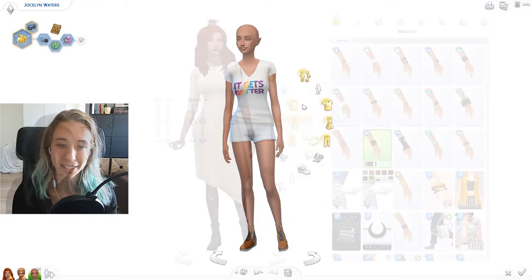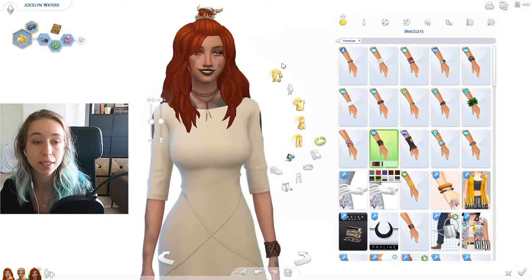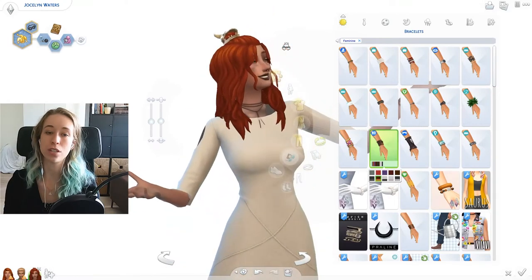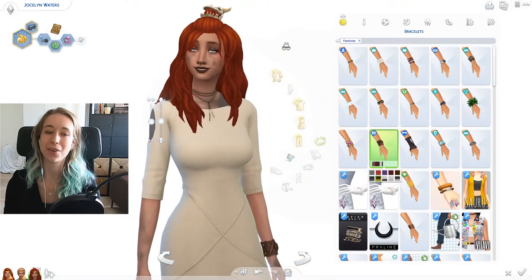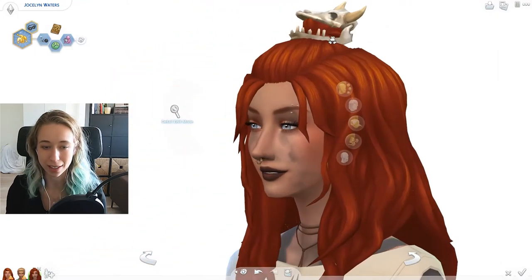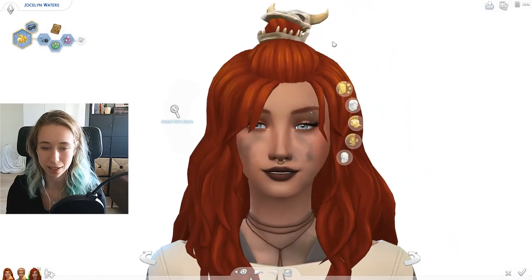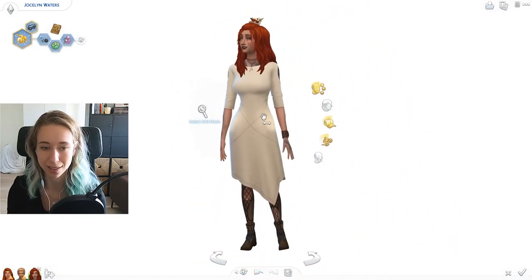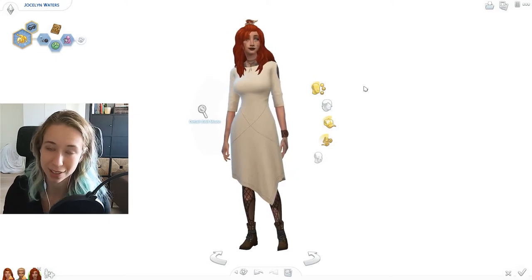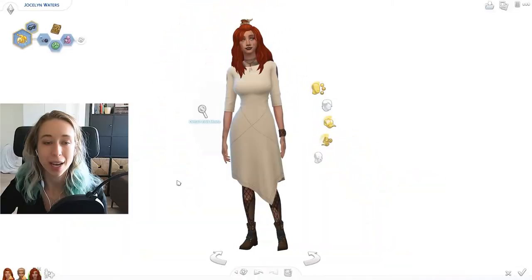Well, fine. Okay, so I think I'm gonna leave it right here. This is Jocelyn Waters. She is a witch. She is different from all the other Sims that I have made before. So this is what her face looks like. She's got a bit of a big nose, and I gave her a nose piercing and an eyebrow piercing. I thought that was nice. And then this is the outfit. It's not a very special outfit, but it's a different kind of outfit. So yeah, Jocelyn Waters. I guess we're done.